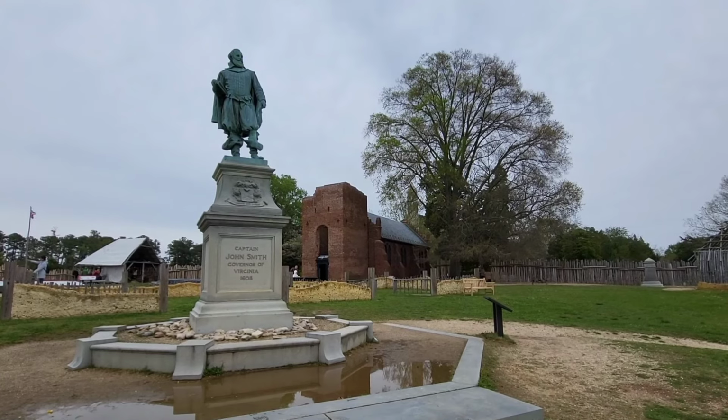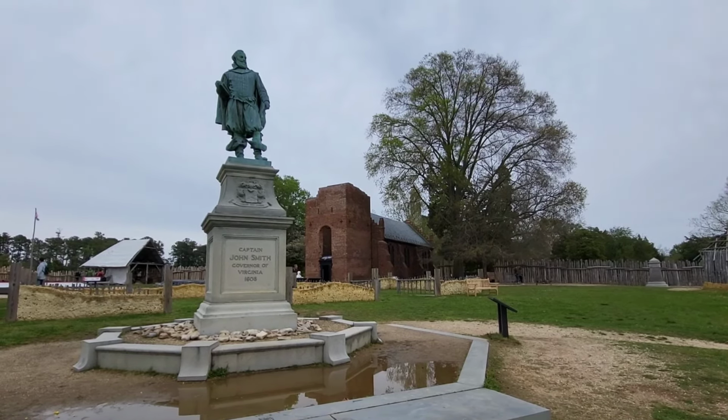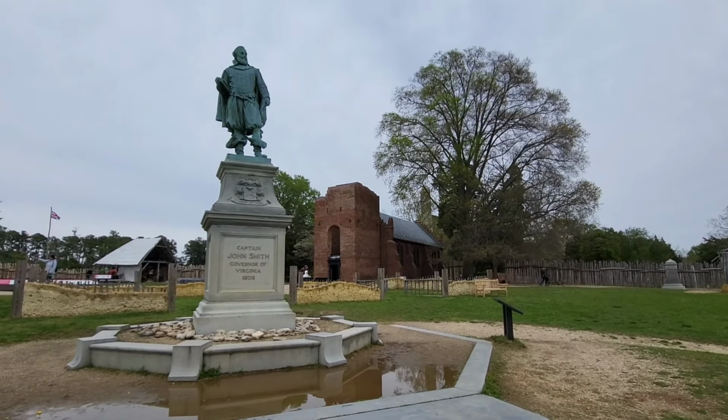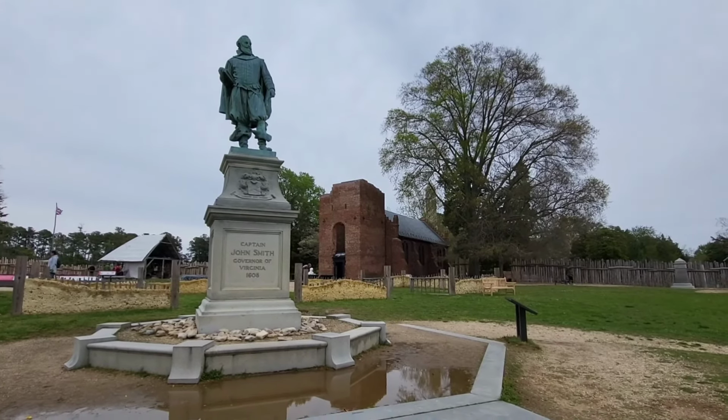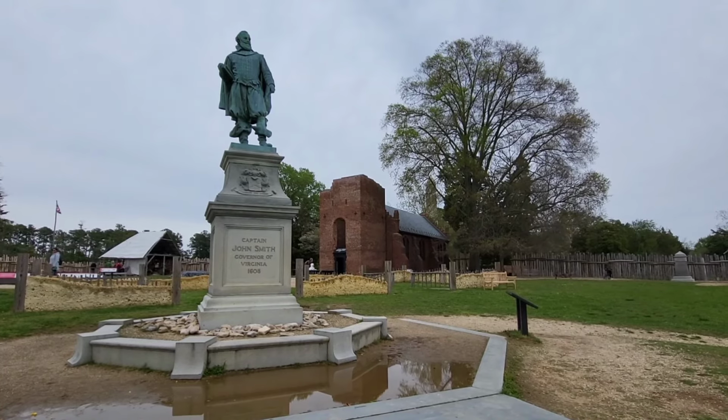This is Captain John Smith's statue. He was elected governor of Virginia in 1608 for a 1 year term. Under his leadership, the colony prospered.